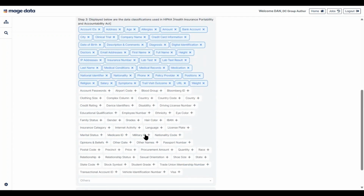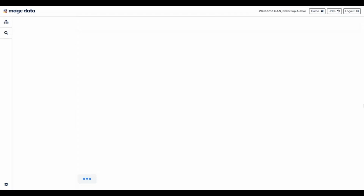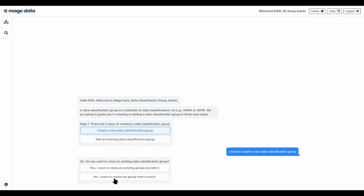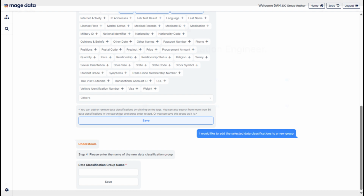In this example, the HIPAA group within Mage Data, as we can see, comes with more than 30 classifications associated. These are the suggested classification or PII recommended to protect data as per HIPAA requirements. These can be enhanced as per customer compliance regulations if needed. Dan also has the possibility to create a data classification group, which will fit his organization. For this, he will simply need to select the data classification he requires and save this new data classification group.